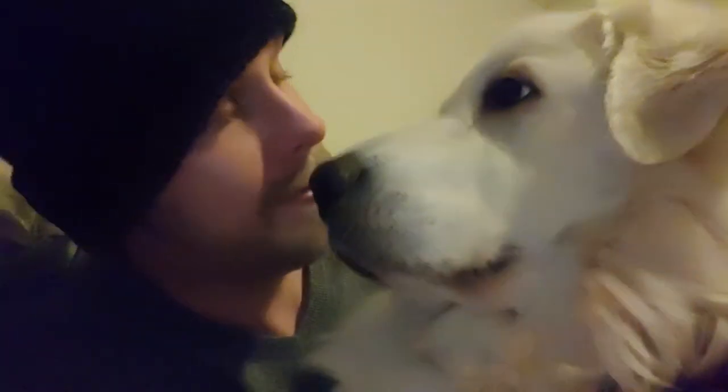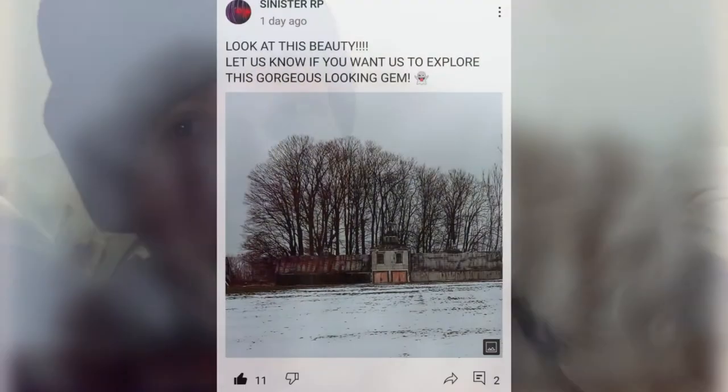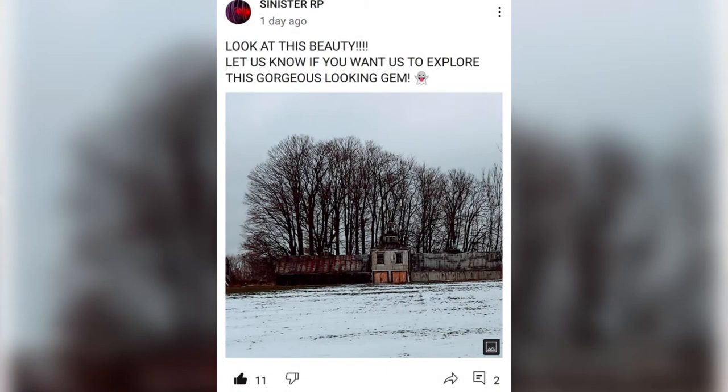So the other day, me, Jeno, and even Misky here, we drove to my parents' house, and on the way there, we saw what looked like an abandoned building, and you guys may even remember seeing a community post for it. Well, as it turns out, it's not actually abandoned at all. We searched it up online and found out that it is not abandoned one bit.